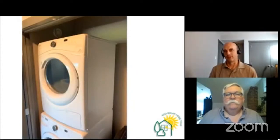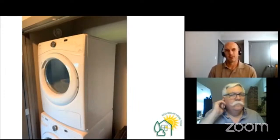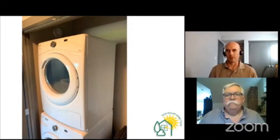All the other appliances throughout the kitchen and so on are Energy Star. And this is our ventless dryer. So in a net zero home, you don't really want to poke a big hole in the wall for an exhaust for the dryer because it'll just let cold air in. So we went with the ventless dryer. It has a heat pump in it and a condenser, and it basically takes the moisture out of the clothes and then blows it down the drain.